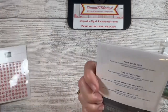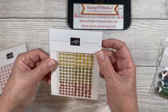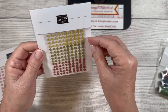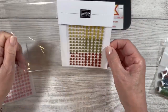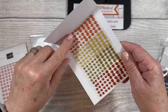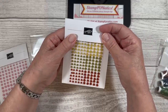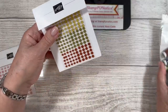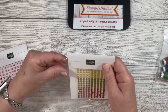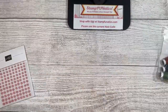And then to go along with that, I got the faux glass dots. Not sure of all the colors. I did open these. And I do just a little sliver on the side so I can take them out, and then I can also store them back in easily. Okay, this is an orange. There's a yellow, a green, and sort of a coppery, which would go with that other color. So these are cute. And then, let's see how easy I can get these back in. And I just store them like that.